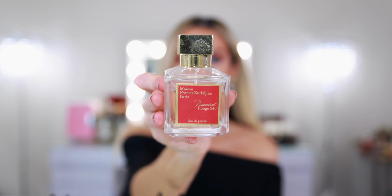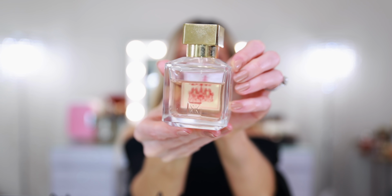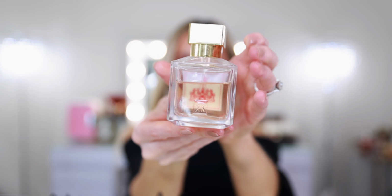I don't regret a single penny I spent on this fragrance, and it's pretty expensive, but it's one of those perfumes that sits in a league of its own. There are just not a lot of fragrances on this level. It's very unique. You almost know exactly what you're smelling. When I smell this fragrance on somebody else, I can pick it out. I know when somebody's wearing Baccarat Rouge 540. Keynotes include jasmine, saffron, cedarwood, and ambergris.